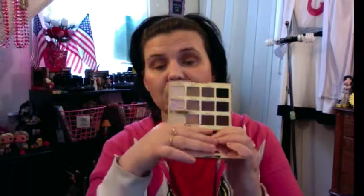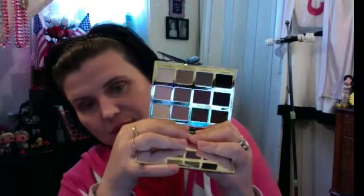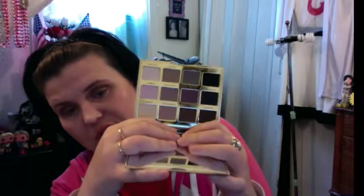The next is Tarte's Tartelette palette, which everybody's been raving about. I love these shadows, except what I was just talking about. I feel like this whole row all the way down, even though the middle section is purple, is very similar to each other. I feel like there's not enough color range in this palette, but I love these shadows for how easily they blend, how smooth they go on, and how natural they look. I love those shadows.